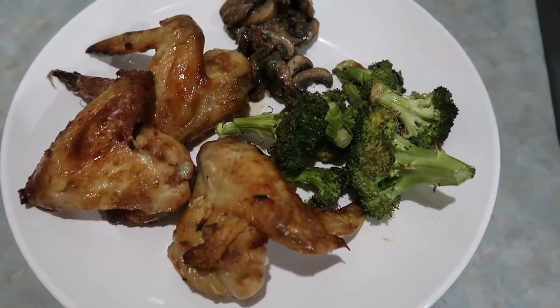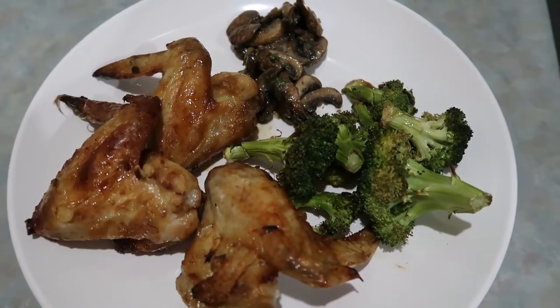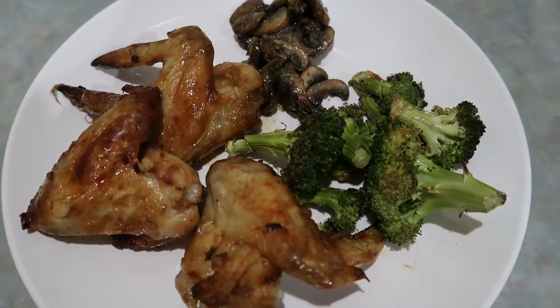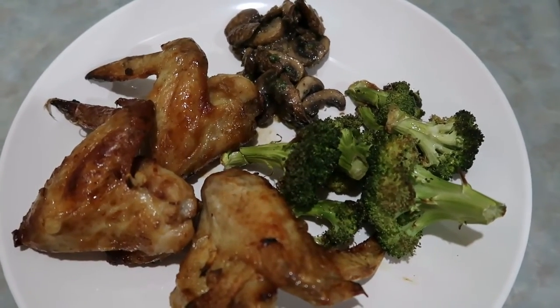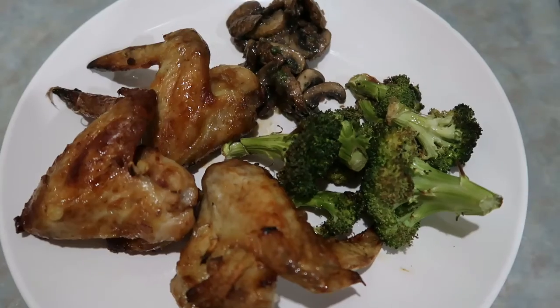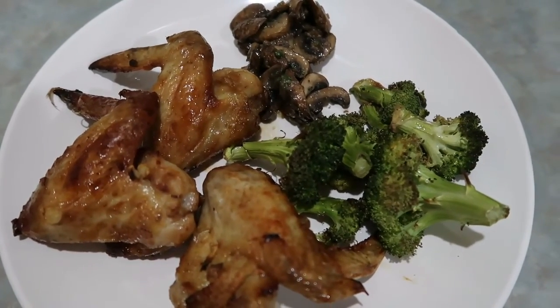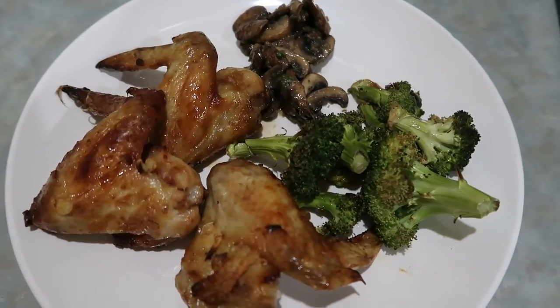Okay guys, here's my chicken. It smells really good. Then for the sides, I just did some roasted broccoli and sauteed mushrooms. I used the same marinade that I did for the chicken. I guess they're not that random. To be honest, I used them because I had already opened the package and I was afraid that they would go bad. So yeah, I'm gonna eat my dinner now.